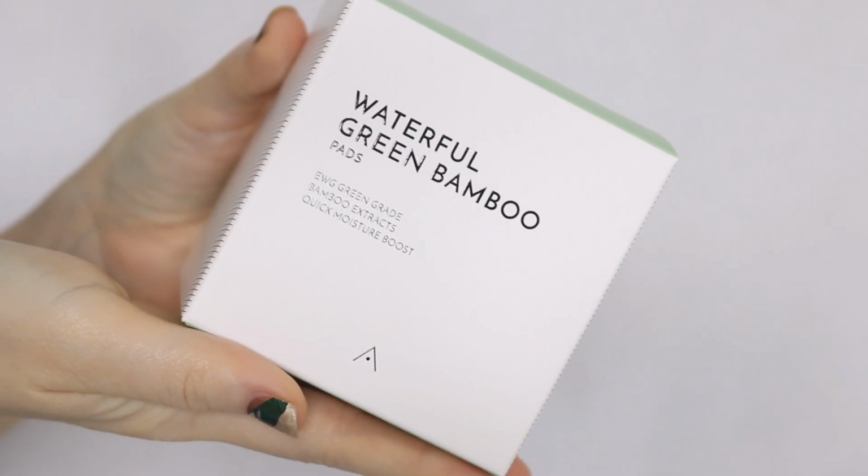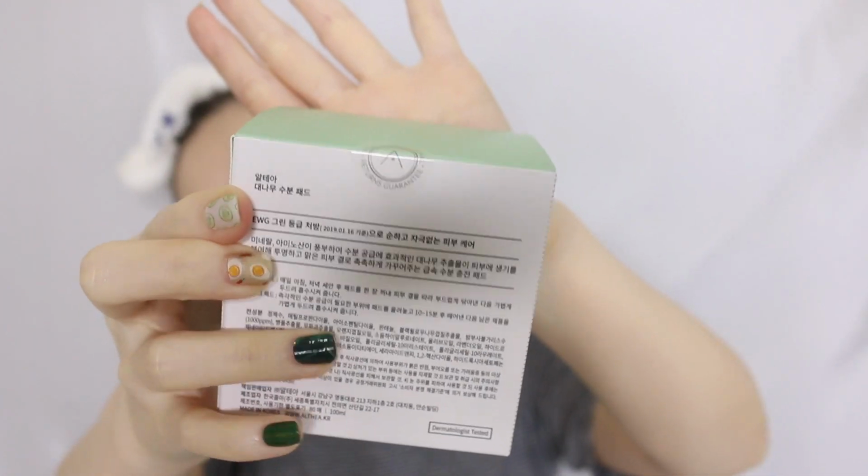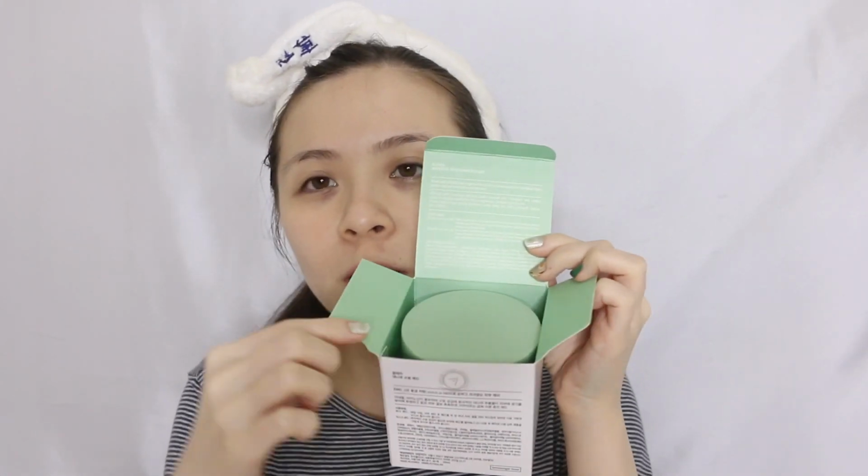I'm gonna start with the WATERFUL Green Bamboo pads first. They have a sticker here, which is great. It kind of tells you that this is a really new product. Maybe 30 days unconditional return guarantee. I didn't know that. Oh my gosh. No, it's not because of the color in there. I mean, the color looks really good.